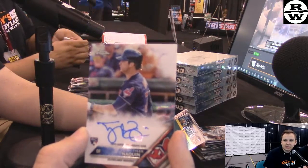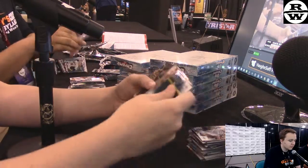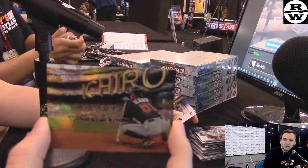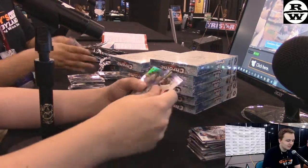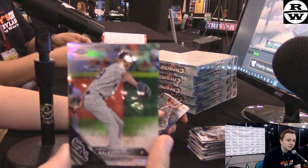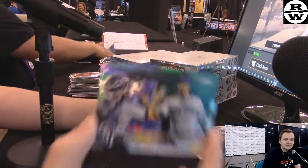Cleveland Indians hitting first. Blood on card rookie auto. We got Ichiro Chronicles. 3,000 hits. Has he gotten it yet? Is he still at 2,998? We got Chris Sale refractor. Need that jersey card of Chris Sale now. Trevor Story. We got a Prism Tyson Ross.